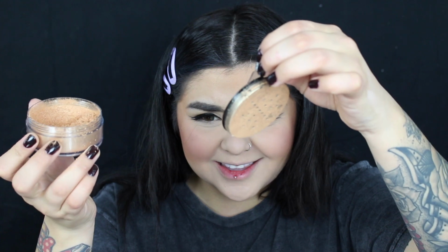Do you see this? I ripped off the top sticker and the whole thing came off. It wouldn't be a Maddie channel if something didn't go wrong. It's like all over my pants now.